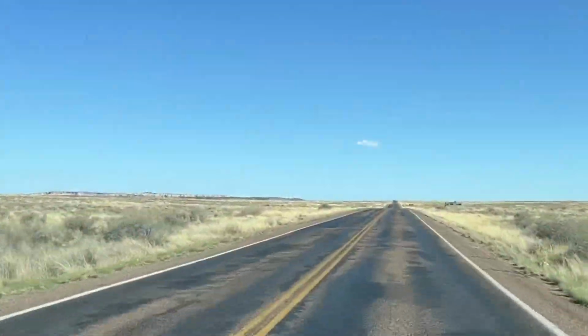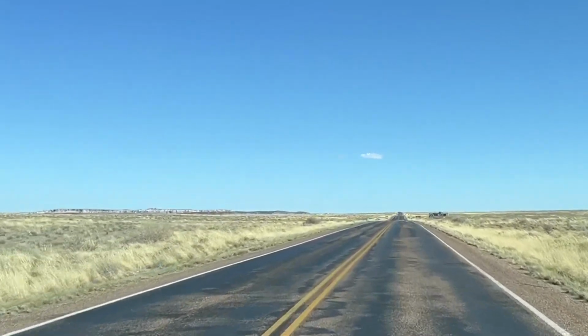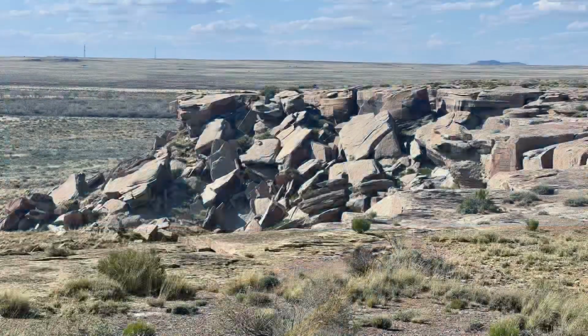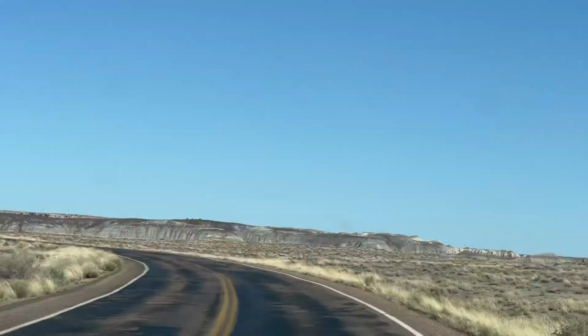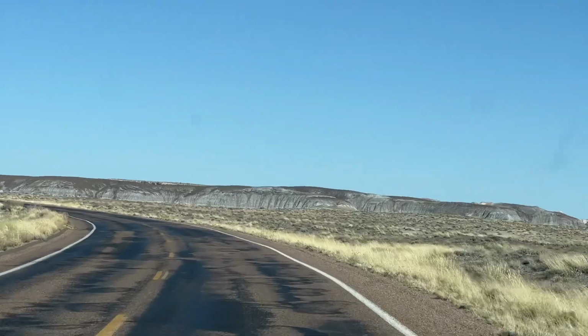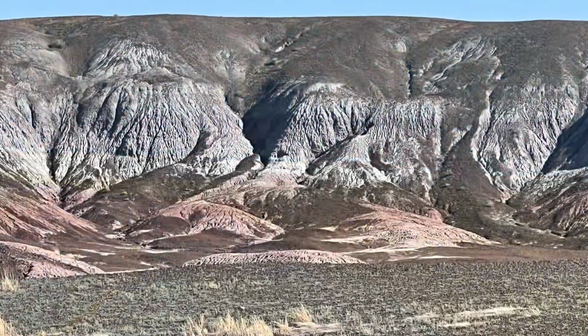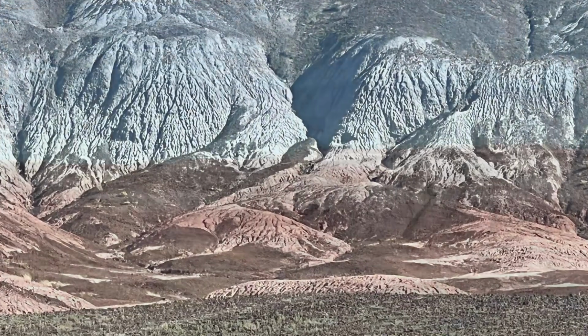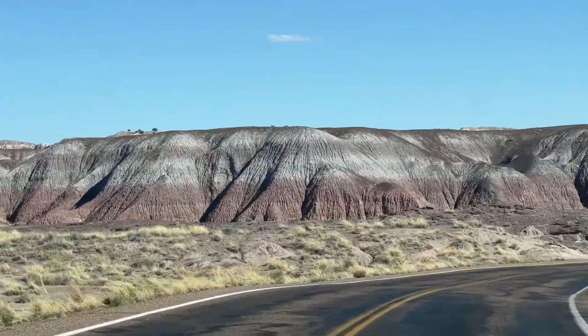The landscape changes often. You can go from very flat areas with vegetation to rocky areas, and then into these areas with these beautiful blue, green, gray colors. And then before you know it, you're back again where you have the reds and tans and creams, sort of like candy corn.